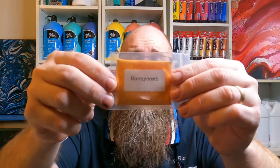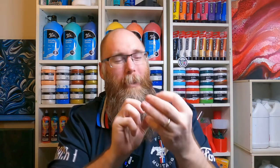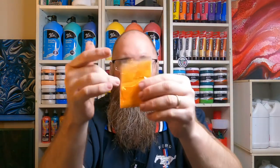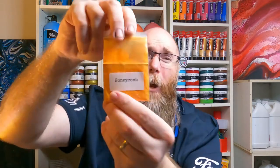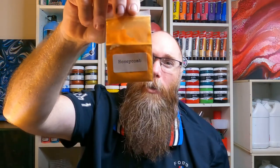Whoa! Honeycomb! And I love honeycomb! Oh, that's awesome! That's so cool! Holding it up to the light, because I can see it through the little gap, it's got a nice shimmer to it, so I'm so excited to play with this. So this is one of This Little Piggy's new colours that's in production, which is called Honeycomb.